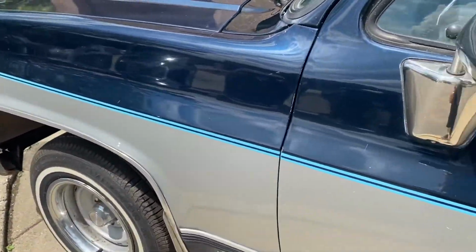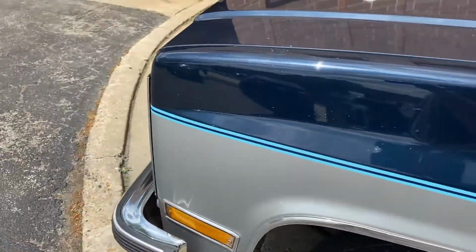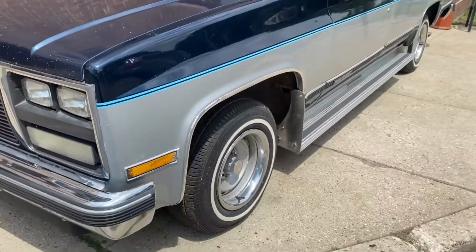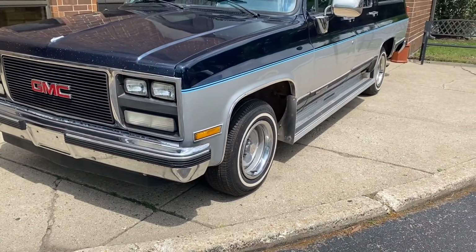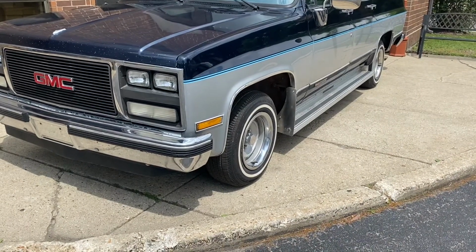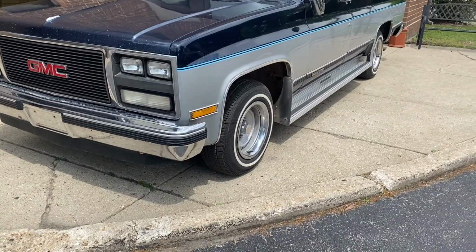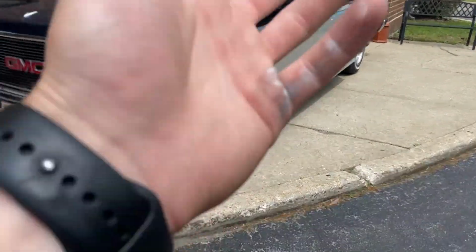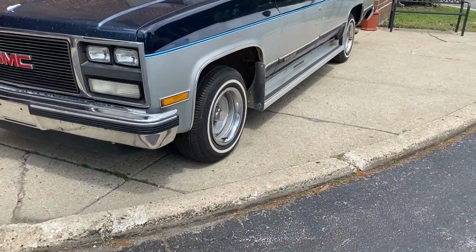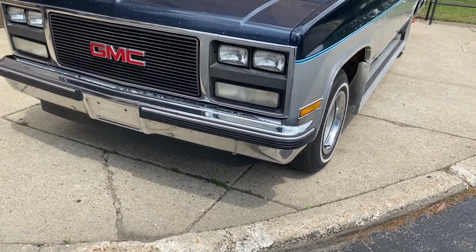It's a 5.7 liter fuel injected motor. Runs amazing. I drove it home on the highway going 70 some miles an hour. 700 R4 automatic, power steering, power disc brakes, power windows, power door locks, AC, third row, obviously, power back window. Anything that I know that doesn't work out of those, I'll mention it. So let's get started here.